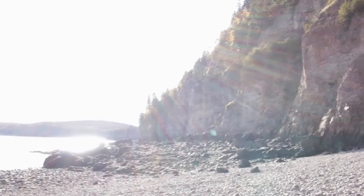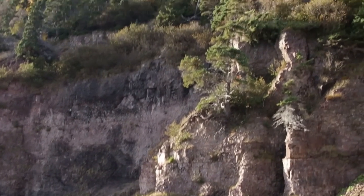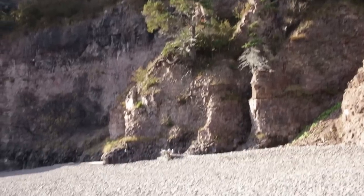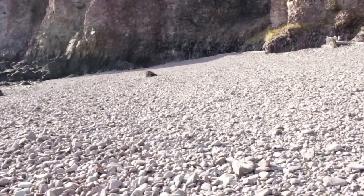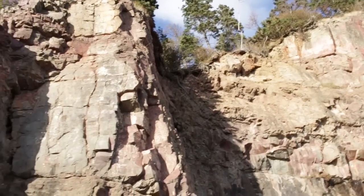Here we are down at beach level. We just come down the brook valley there. And once you're down here, you're just sort of in this oasis of round polished stones. These majestic cliffs, they go way up.